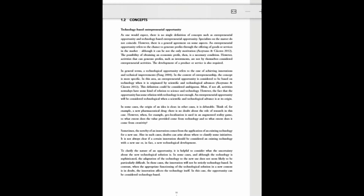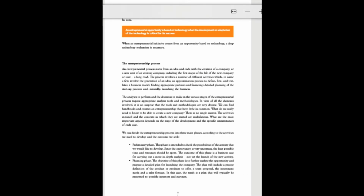To clarify the nature of an opportunity, it is helpful to consider what the uncertainty about a new technological solution is. In some cases, although the technology is sophisticated, the adaptation of the technology to the new use does not seem likely to be particularly difficult. In these cases, the innovation will not be strictly technology based. In contrast, when the appropriate functioning of the technological solution in a new context is in doubt, the innovation affects the technology itself. In this case, the opportunity can be considered technology based. In sum, an entrepreneurial opportunity is based on technology when the development or adaptation of the technology is critical for its success.